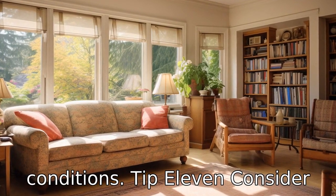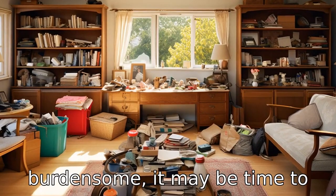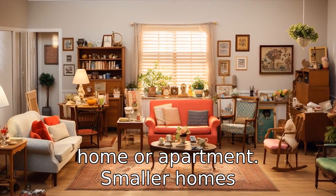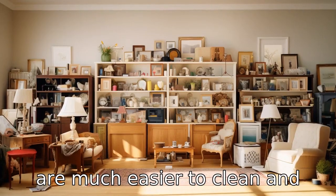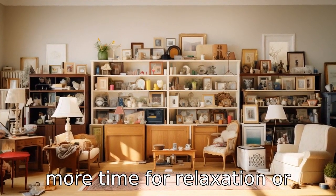Tip 11. Consider downsizing. If maintaining a large house is becoming too burdensome, it may be time to consider downsizing to a smaller home or apartment. Smaller homes are much easier to clean and maintain, and this could free up more time for relaxation or pursuits of interest.